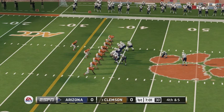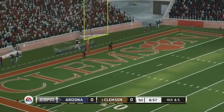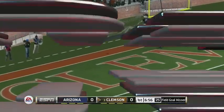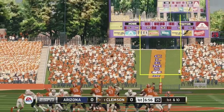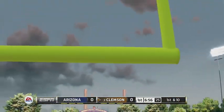Arizona could take the lead with this field goal. It's up. And it's wide left. No good. Every time you have a chance to finish a drive with points, you've got to capitalize. That time, they couldn't come through.